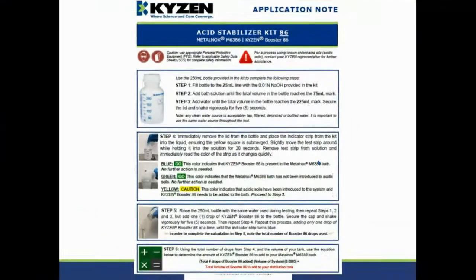This is the acid stabilizer test kit. For those of you who have used vapor degreasers with NPB or trichloroethylene or the old days 111, this test was called the acid acceptance test. And we call it an acid stabilizer test kit. Basically, it's a very quick test, takes you about 5 minutes to run. You're combining the solvent with water, and you're doing an extraction of the acid from the solvent into the water. And then you do a titration with our booster.